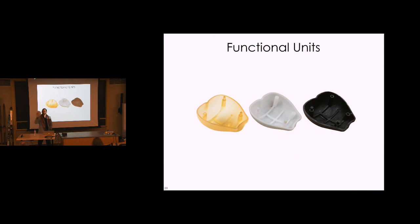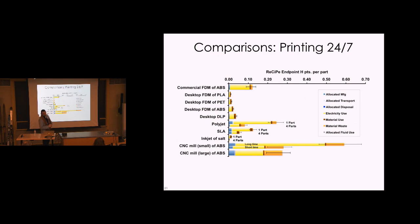And for all the stuff that I'm going to show you here, the functional unit is this particular part because in order to compare one machine against another, you really need to make sure you're doing an apples-to-apples comparison. So that was why I did that.